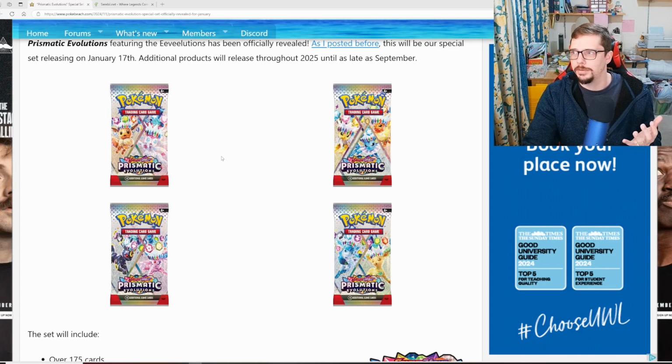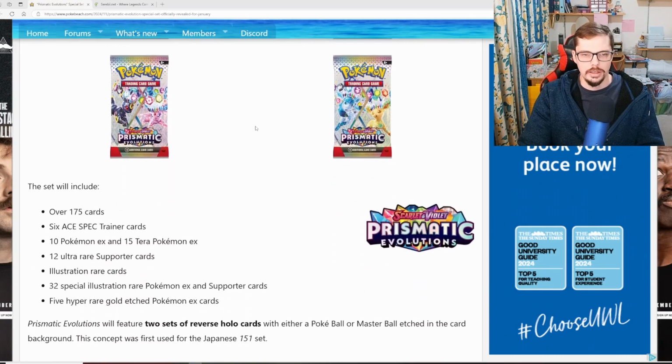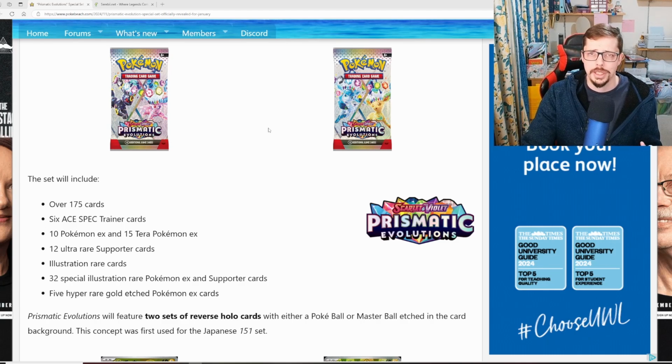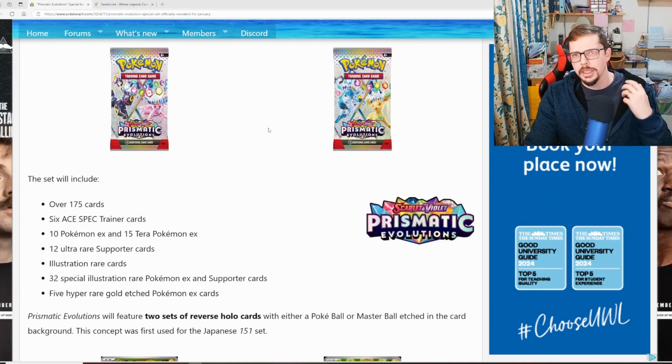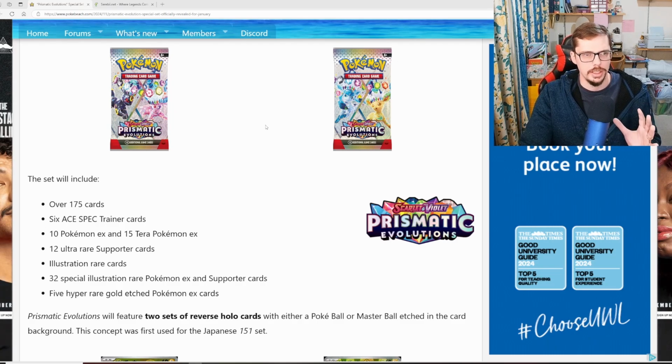So just from the pack art, pretty amazing if you ask me. I'm not gonna lie, I do like it. Amazing artwork already, just from the pack art. So good set. Then we go into the details. We'll get onto this bottom bit in a minute. However, over 175 cards, so already it's a big set. It could be one of the biggest. Being the kind of specialty set this is, there's going to be lots of reprints in it, but we'll get into that in a second.